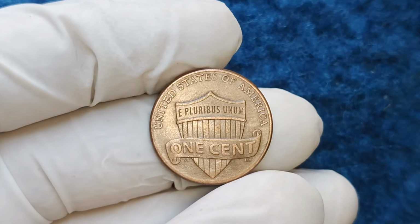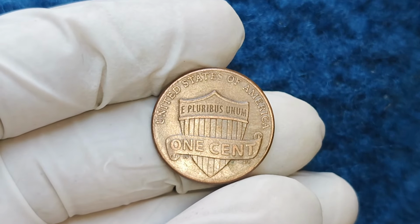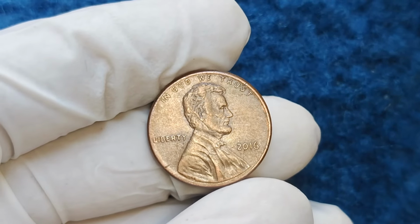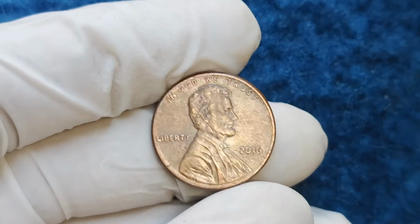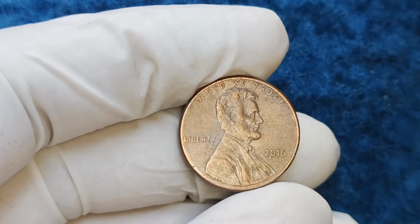And no, I haven't been hitting the coin jar too hard, well, maybe just a little bit. Now, I know you're probably thinking, how in the world does a regular 2016 penny get to be worth so much? Well, grab your magnifying glasses and your coin collecting dreams, because I'm about to break it down for you in a way that'll have you looking at pennies and your change jar like a true collector.